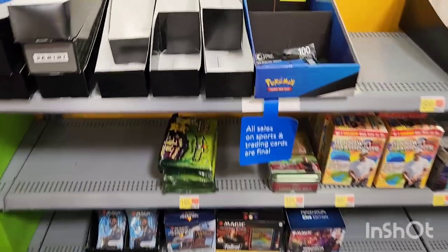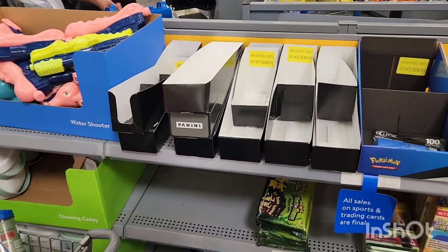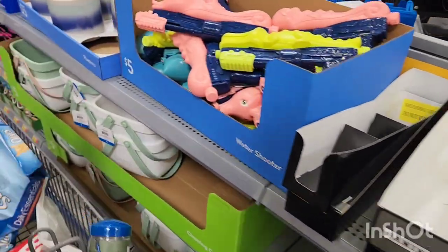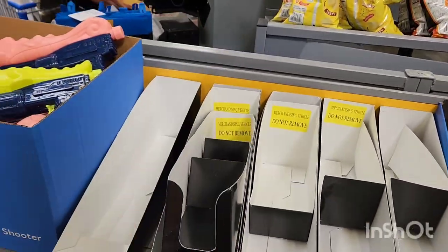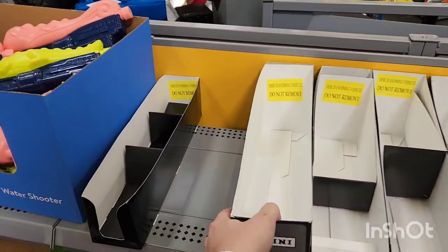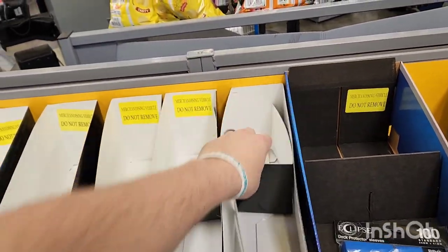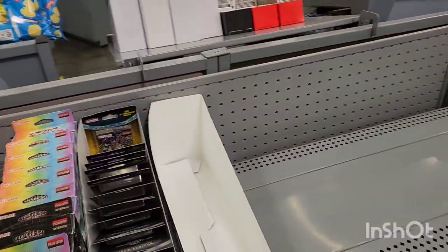So this is the sports card collection they have. Pokemon sleeves, empty boxes. Merchandising vehicle, do not remove. This one doesn't say do not remove. That'd be perfect for sports cards. It says do not remove on this one, and on this one, but not on this one, so that means it's free, right? Merchandising vehicle, Panini. Please do not remove. This one doesn't have it on there, and this one doesn't either. It would be perfect for sports cards.